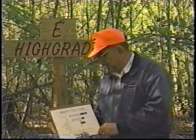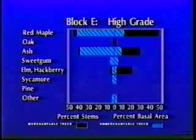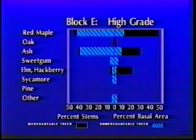This is a bar graph for this high grade for Block E. And if you look at it, you'll see that most of the stand out here is red maple, and the dark part of the bar graph is the merchantable material, and the crosshatch is the unmerchantable. If you look at these bar graphs, you'll notice that on one side we have percent of stems per acre, the other side percent of basal area per acre. And that's percent. In other words, you take the total number of stems that are there and what percent are in maple, oak, and ash.